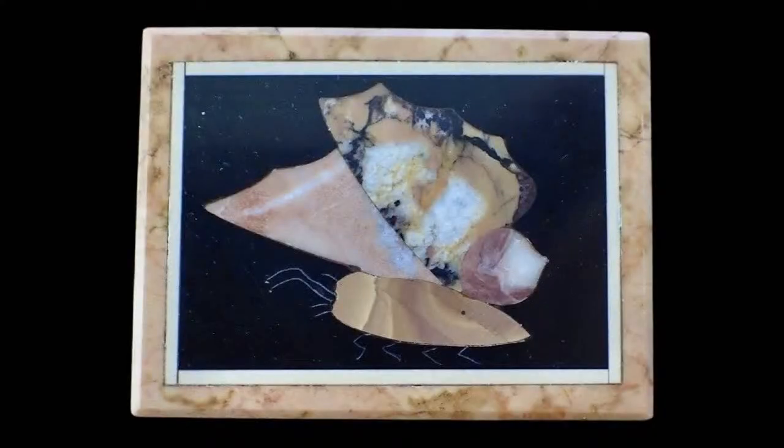Congratulations. I do want to share one more piece with you, which is an absolutely stunning example of Pietra Dura, and it is one that one of our Extra Scoop Club members is offering up from her personal collection. So I'm going to share it. This is the incredible butterfly or moth, and it is all in hardstone, and it is really quite beautiful.